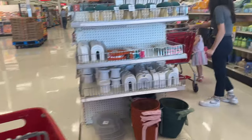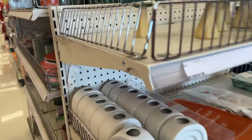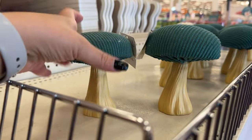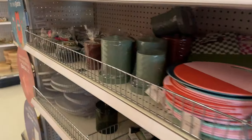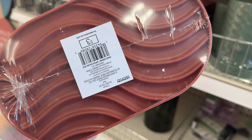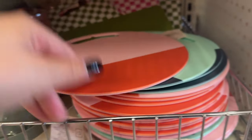Okay, so let's start over here. They have the cutest stuff all the time over here. Little mushrooms. I actually know someone who's obsessed with little mushrooms. Oh, look at those little log pillows. This is for the bathroom. Then they have these little cutting boards.